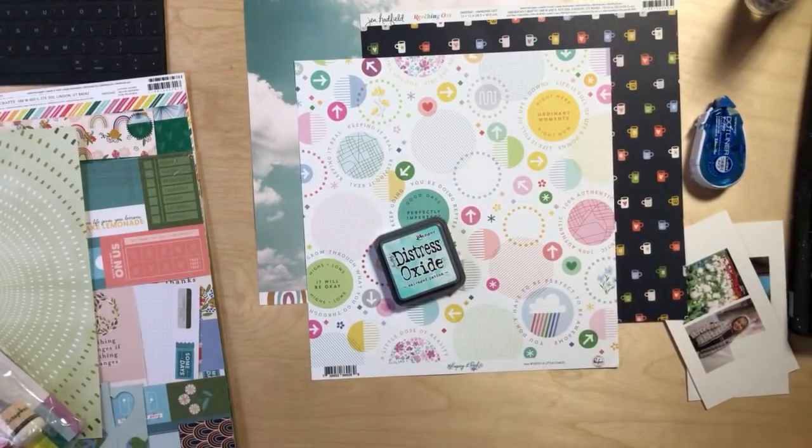Right. So today I'm going to need a sheet of white cardstock anyway. So I will show you this ink pad on the back. Oh, no, I can even do it on the front, in the bit where I'm going to cover it up. So, let's do it.